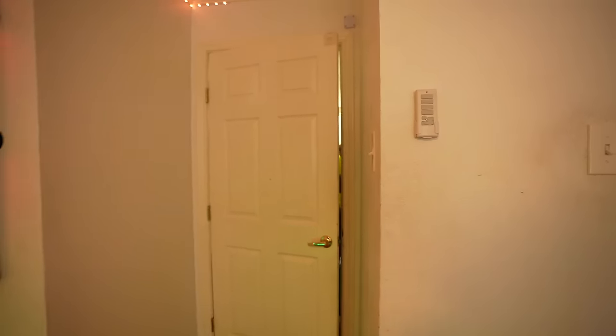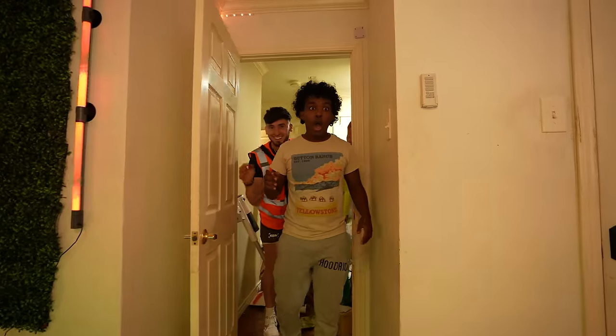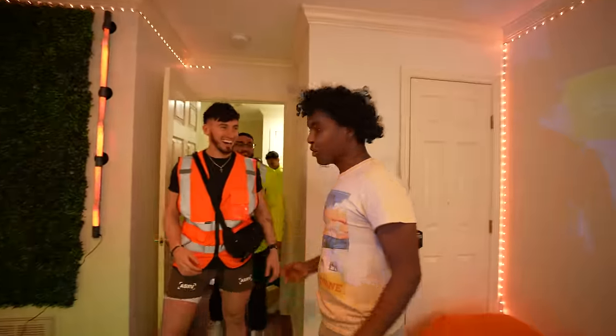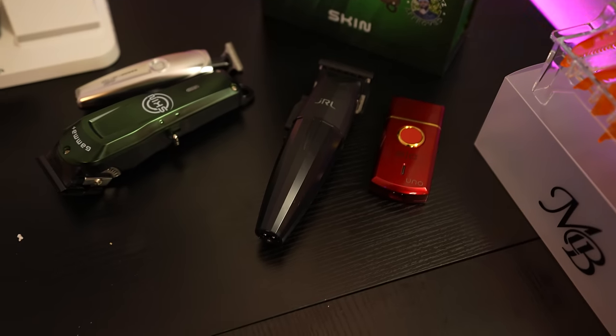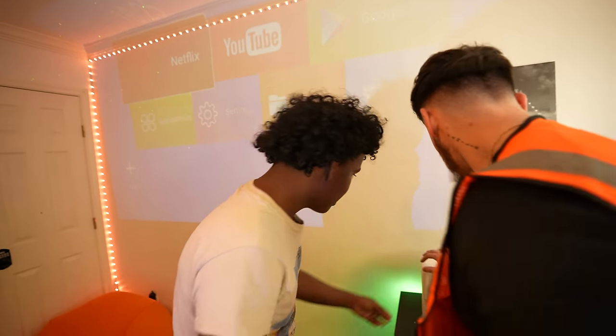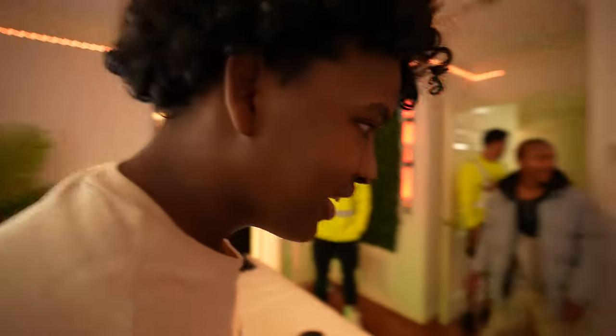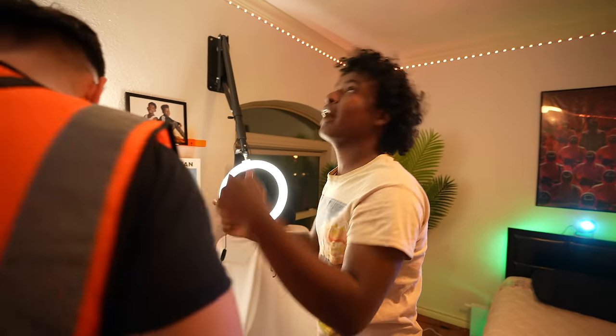All right, guys, this is a reveal in 3, 2, 1, go. No way! No way! Yeah, the Uno, we got the skin, we got the trimmers too. No way! Just a little tiny fridge, you know what I'm saying? No way, damn! Okay. Damn! Yeah, look! That's how you gonna watch my videos though! No way! I need a ring light! You got a ring light now. I need that, because this is bad light.